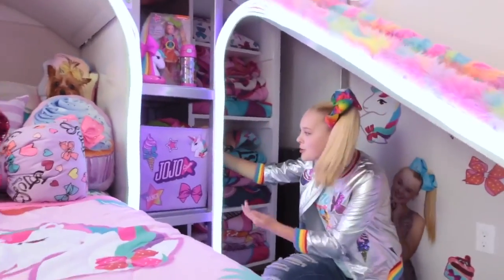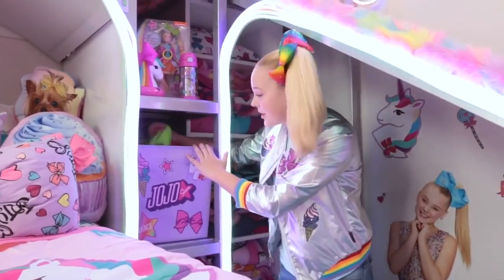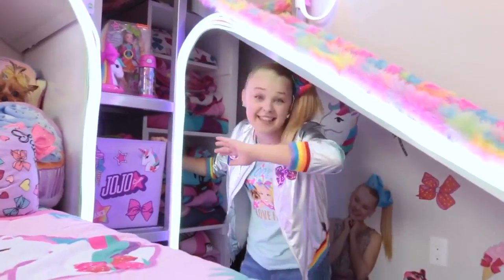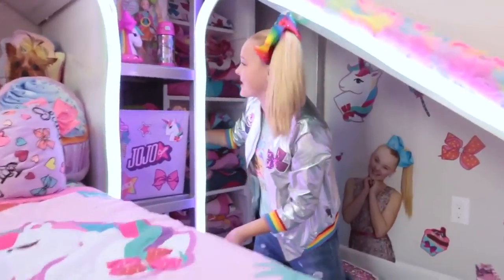Here we got the new JoJo Target storage bin. These things are actually so awesome. Right now I have Bobo's clothes in these, but I have these all over my room. I got my bows in one. I got stuff in my closet. I got things everywhere. But these ones have Bobo's clothes in it, and they're super cute. They're super awesome, and I love them.